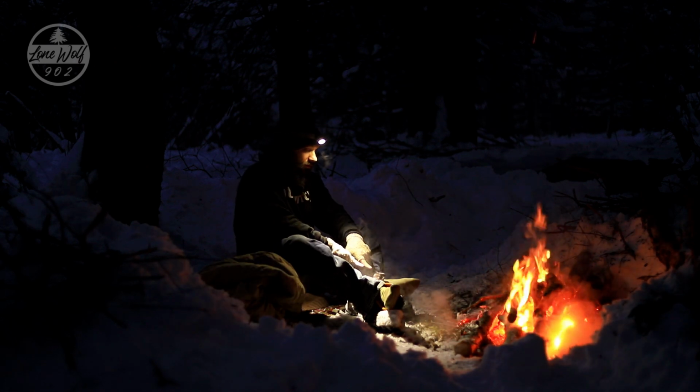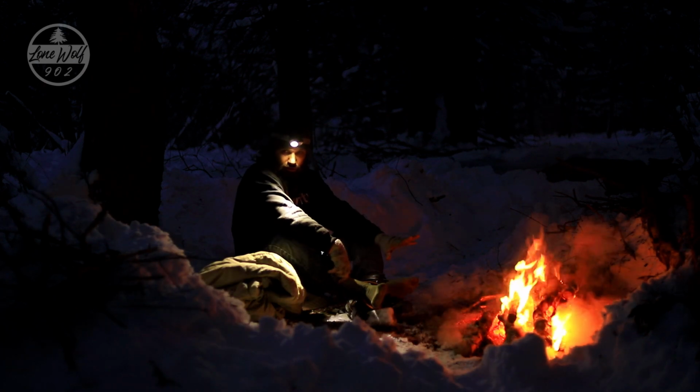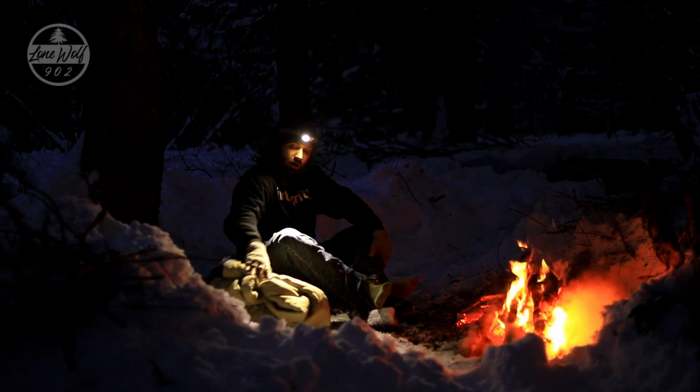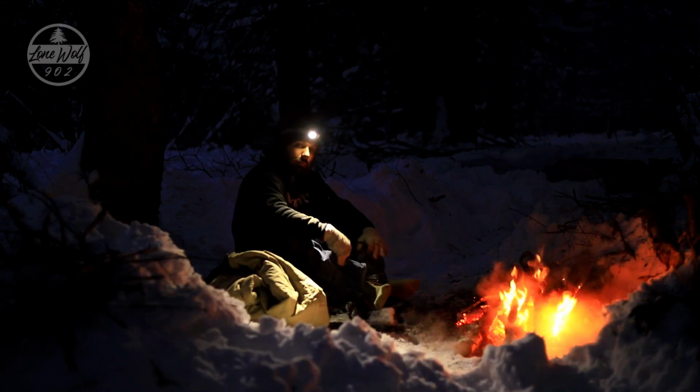And as you can see, all the steam rolling off of my boots right now. My socks are wet. I do have another change of socks inside of my sleeping bag, so I'm not worried about that. But I just want to get these pants off and get them away from the fire. They are dry now, like I said, and then I can chill out right here in front of the fire and not worry about melting my pants.